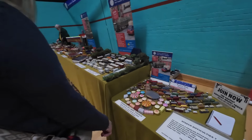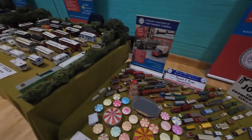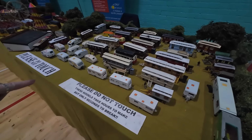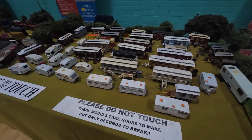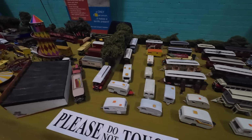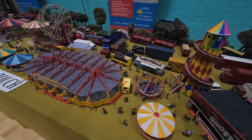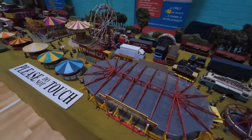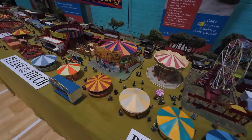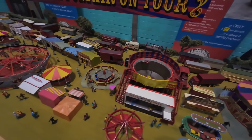Oh, look. Look at all these caravans. They're fantastic, aren't they? It's like a traveller's place, isn't it? Traveller's paradise. You've got all sorts of ages on that campsite. More dodgems. Wow. Ferris wheel. Just keep going down. Got the wall of death there. Look at it. That's fantastic, isn't it great? That's great, isn't it?